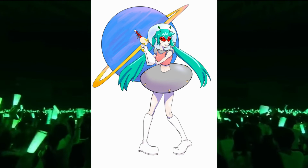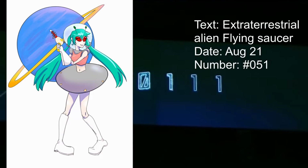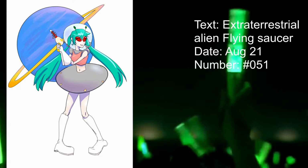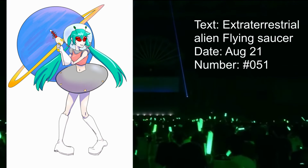On to the review. 51. It is a pun on Area 51. By the way, I will be doing a lot of number puns in this series, so I hope you enjoy puns. This one is a reference to vintage alien design. Her skirt is supposed to be similar to a UFO. There's nothing going on here.